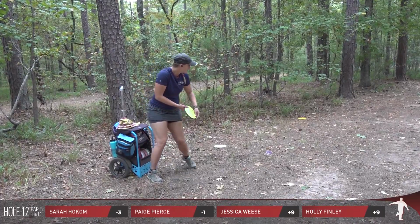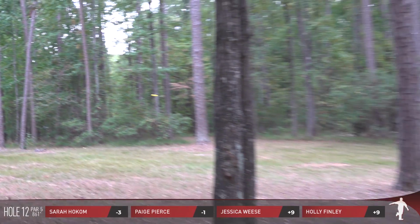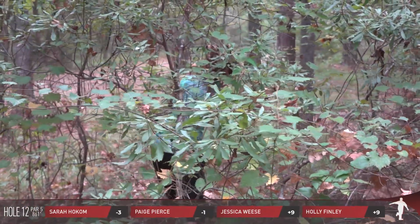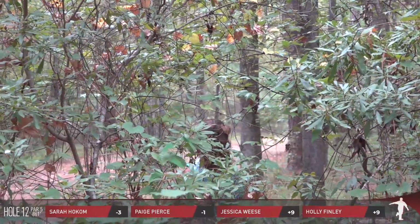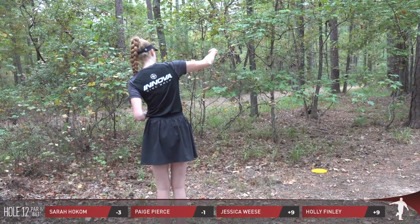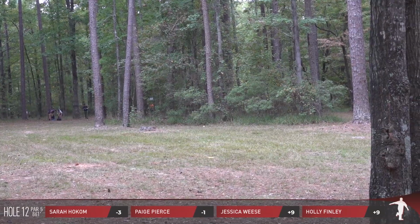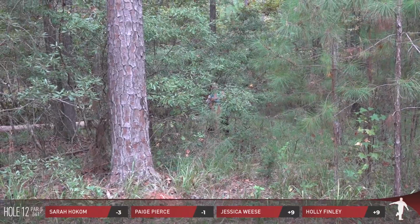Throwing a relay here, attempting a full turn slow hyzer. And it works. That was so pretty. Thanks. Jess is in the rough, trying to get some forward progression, and she ends up back in the rough. It really helps if you just stay on the right side of the fairway. If you're taking the right side gap, just stay on the right, stay on the right. Anytime you get near that center section, it makes it so difficult.